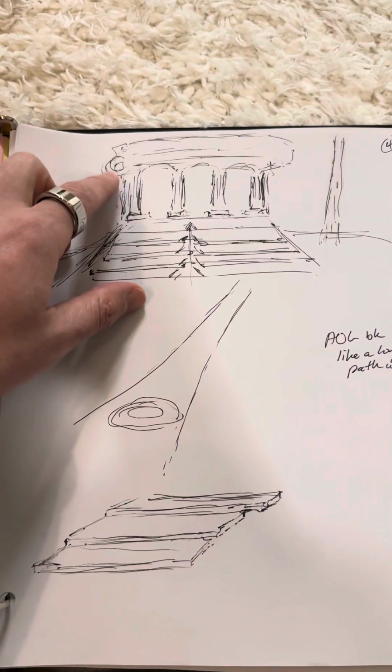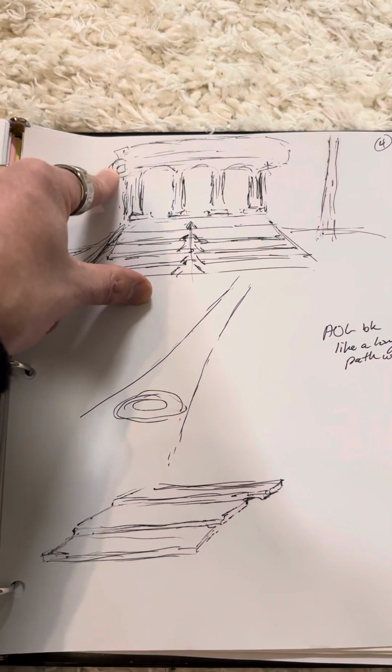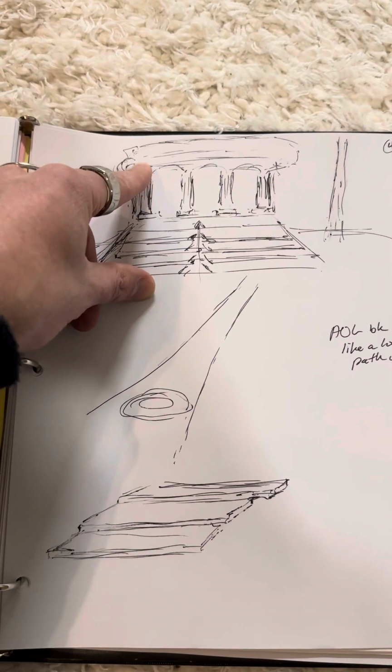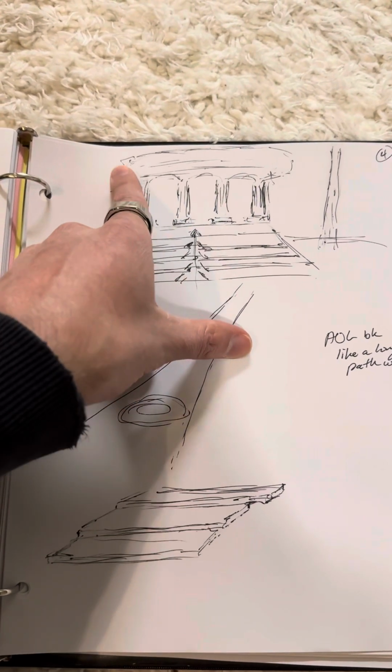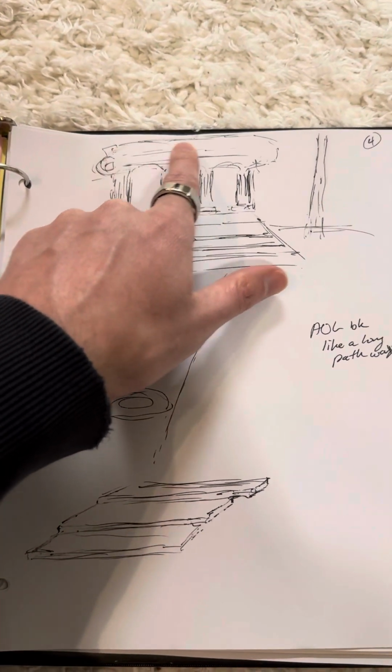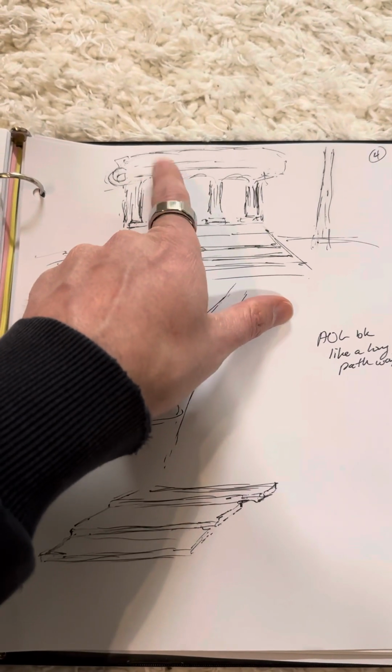I tried to intuitively move my pen around, and I felt like there needed to be some kind of curved circular thing here. I wanted to draw it on the other ones, but I actually didn't. I probably should have, but I did draw it there. And when I was drawing the top here, I really didn't know where to go with it. You can tell this part's not very deeply detailed.